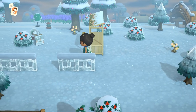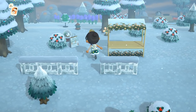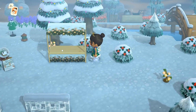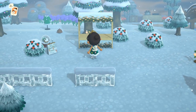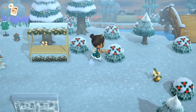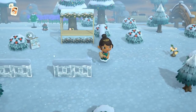So I wonder if it'd actually be better to have the stall face this way. Ooh, actually, this might work out really well. And then I push that back. You can kind of see this might actually work out really well, doing the stalls facing towards us instead of away. And then we can put the frozen fencing just as an accent, kind of here and there. Nice, I like it.